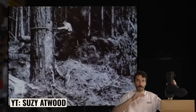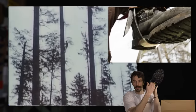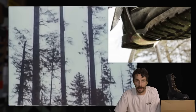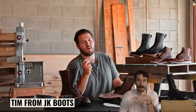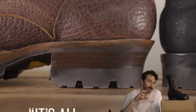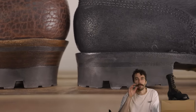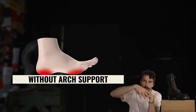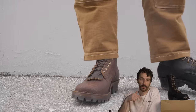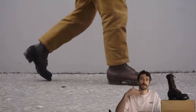And those wild dudes who would climb up those huge trees with just spikes mounted onto their boots locked in right at the heel, making them super safe, super secure as they climb those ridiculously large trees. And from the JK Boots perspective, we asked their opinion on it and what the benefits are. They said it's all about the arch support, because the idea behind proper leather arch support is that it puts your foot in a proper resting position, distributing the weight of your body across the foot evenly, removing any and all pressure or stress from impacting your feet in the wrong positions and places, and removing pressure from your ankles and knees.